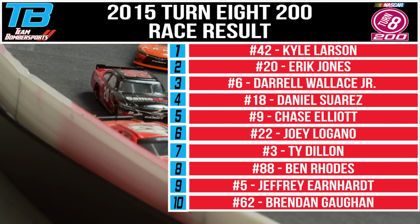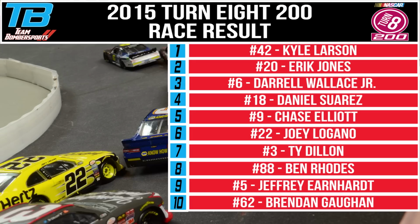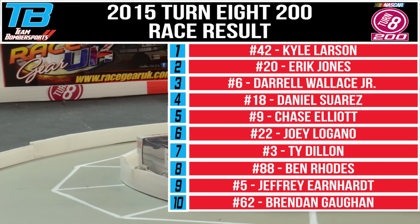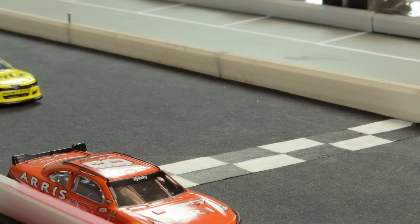That's a great charge from Joey, back up from 12th up to 6th in the closing laps. Ty Dillon 7th then, and Ben Rhodes in the number 88, 8th. 9th for the number 5 of Jeffrey Earnhardt, and 10th for Brendan Gaughan, who got turned around late in the going. Regan Smith and Brian Scott failing to finish.